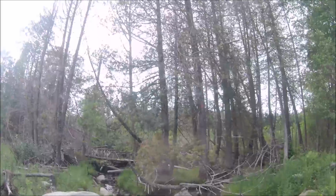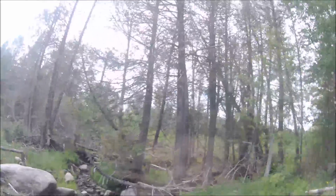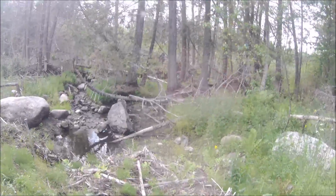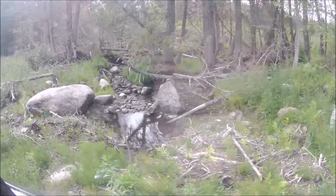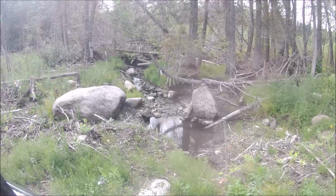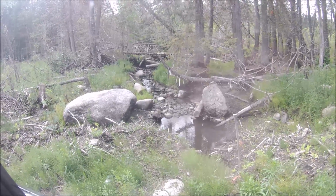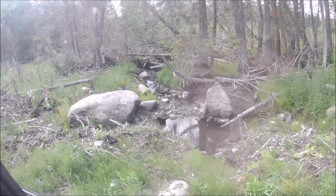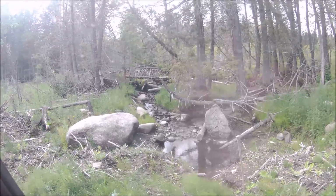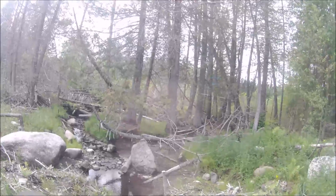I have to take a look at it to see if things have changed since I got rid of those freaking beavers there. There you go, Nick. I'll just back up here so I can get a better shot of it. You can see it's flowing pretty good. So I have to investigate that. I don't want to kill something if I don't want to.